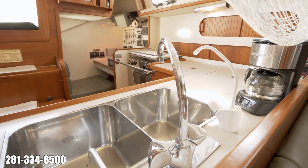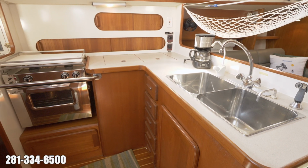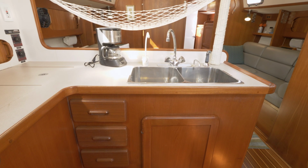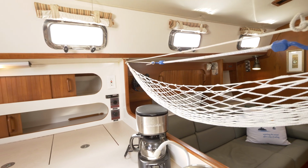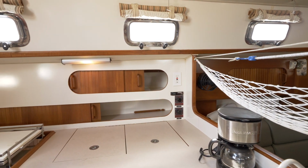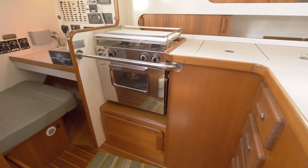Any cook would love this large and efficient L-shaped galley. It has a 2-burner LPG gas stove with oven and lots of storage for food and utensils. There is more than enough counter space to prepare your meals. The galley also features a 6 cubic feet top-loading refrigerator and freezer, which are separate compartments and each has its own holding plate and compressor.